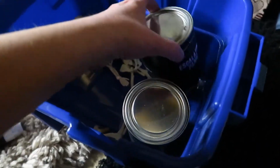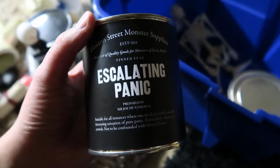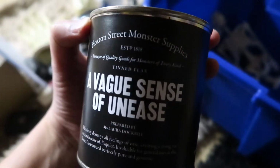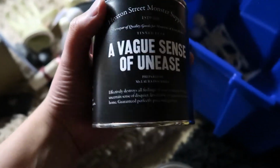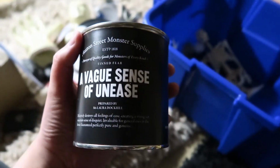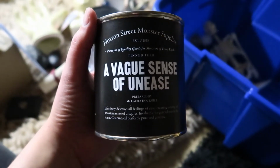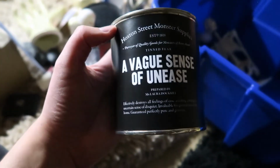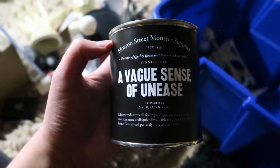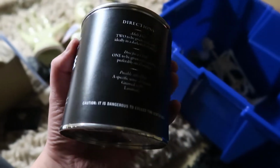And then the two last things that I really want to talk about in here is this tin of Escalating Panic and a tin of A Vague Sense of Unease. These are from the Hoxton Street Monster Supplies in London. These originally contained, like, mint-flavoured sweets, but I just like the idea of this tin containing A Vague Sense of Unease. This whole website for it, go on the Hoxton Street Monster Supplies website. You can have the website in English, you can have it in zombie, you can have it in werewolf. All sorts of stuff like that.